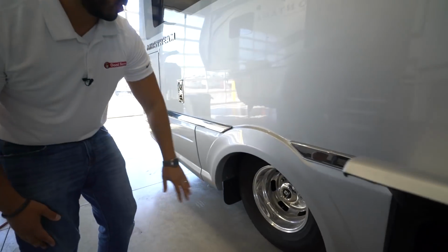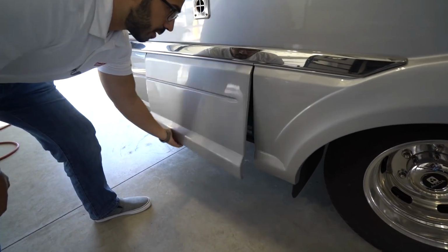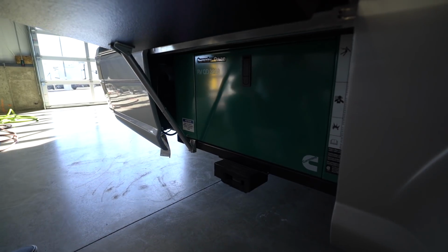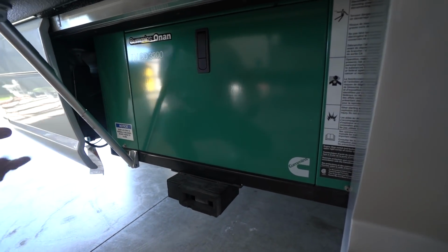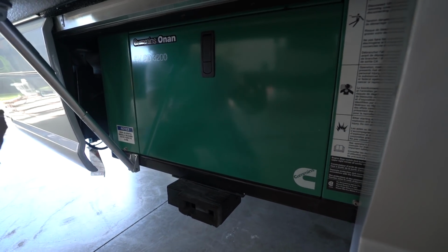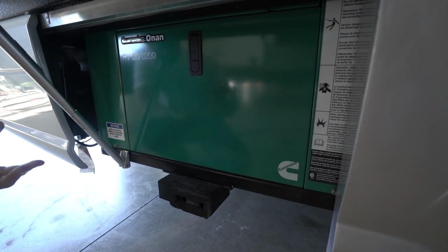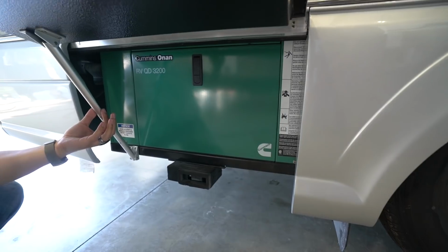Making our way back a little further, again, the Alcoa Durabrite rims there. We'll open this compartment up. So this one is your Cummins Onan 3200 watt generator. You'll see this one has the locking arm on here. That's for maintenance purposes. It's a generator. So, like a lot of times, it has to have some maintenance over anything that's mechanical. Their generator here is no different, so it has the locking arm. It is nice and simple.